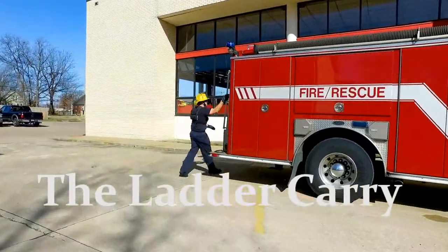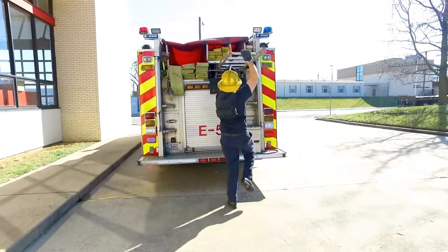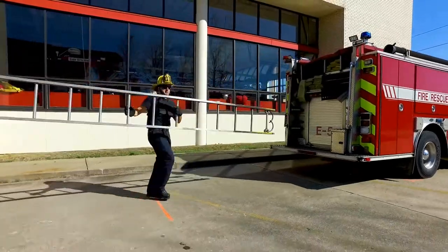The ladder carry. The applicant will approach the fire engine, remove a ladder, place it on the ground, and replace the ladder on the truck.